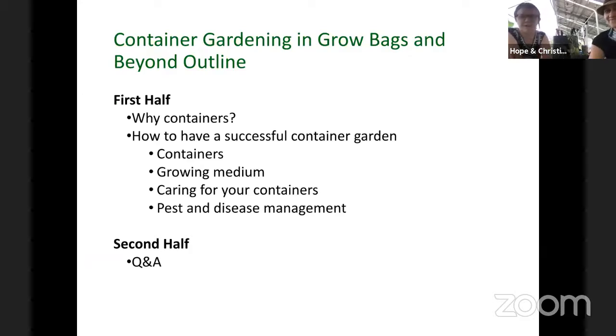This is just kind of our outline so you know what we're going to talk about today. We'll begin with why containers and what the benefit of them are, and then how to be successful with it. So just talking about different kinds of containers, what growing medium you put in the containers to grow in, caring for them, watering, fertilizing, and then pest and disease management. We'll go over that quickly at the end. And then we'll have time for questions. So you can ask questions throughout, or if you want to wait till the end, that's fine also.